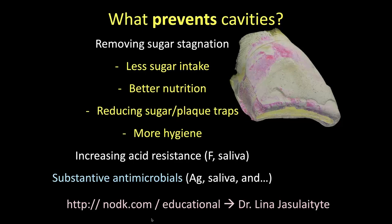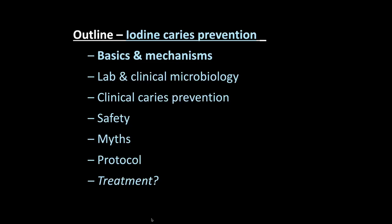Okay, so for the rest of our time today, we're going to go through these seven things. What is iodine? What's this all about? Mechanisms? How does it work? What's going on there? Laboratory and clinical microbiology as it relates to dental caries. Clinical caries prevention. So the evidence, the clinical trial evidence on preventing caries. Safety, some myths. My recommended protocol, and maybe, just maybe, we can use this stuff for treatment. Just a little exploration of that possibility.